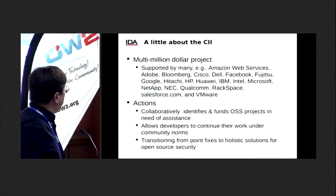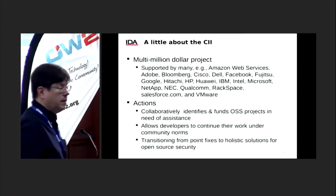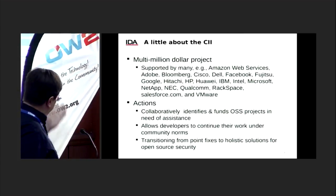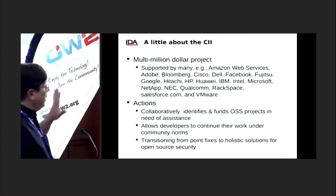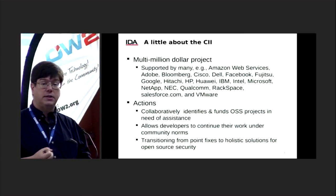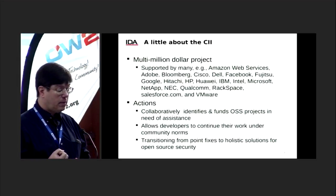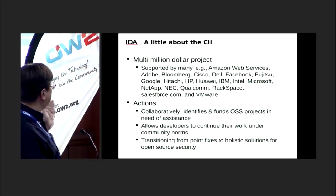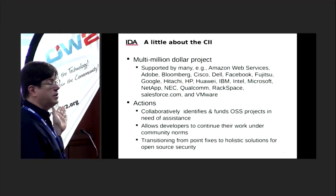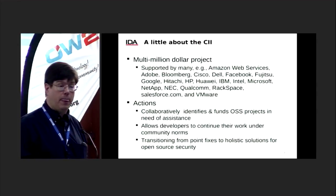So here's a little more about the CII, just briefly. It's a multi-million-dollar project supported by many, many companies. You would recognize a lot of these names, I'm sure. And it fundamentally can be talked about in terms of three actions. It collaboratively identifies and funds open source software projects in need of assistance. It allows developers to continue their work. It is not the goal of the CII to take over projects. It is the goal to help projects do a better job of what they're already doing.